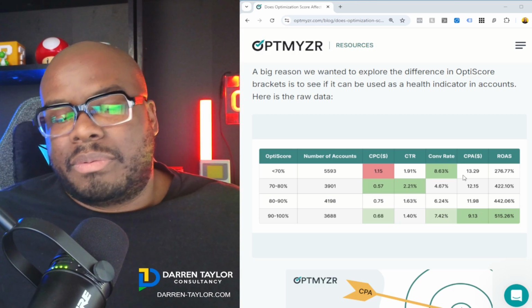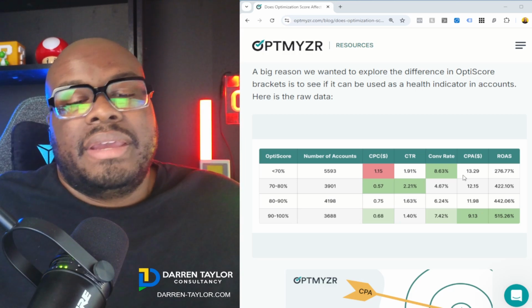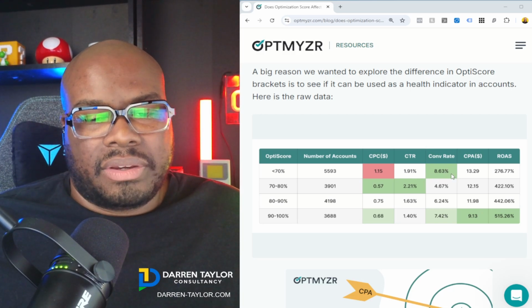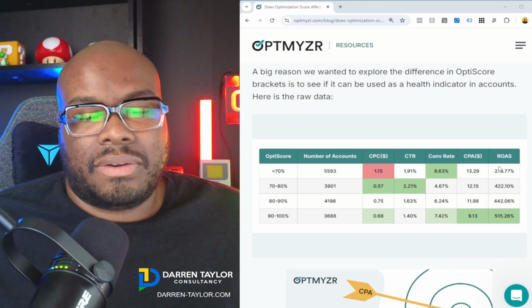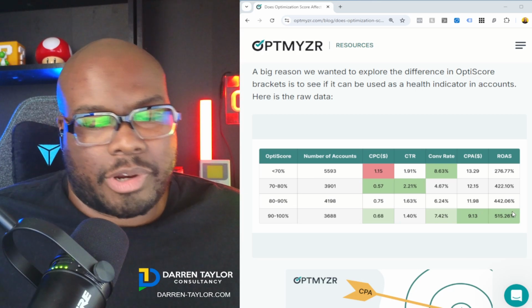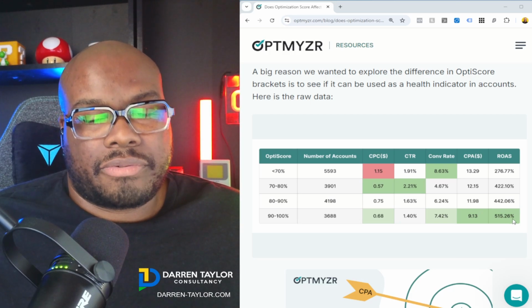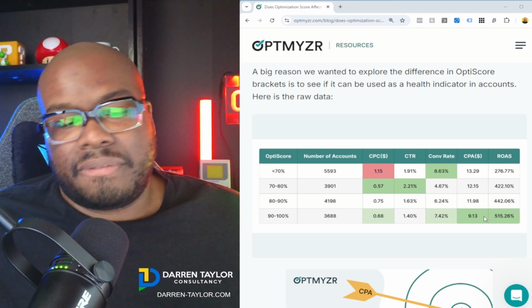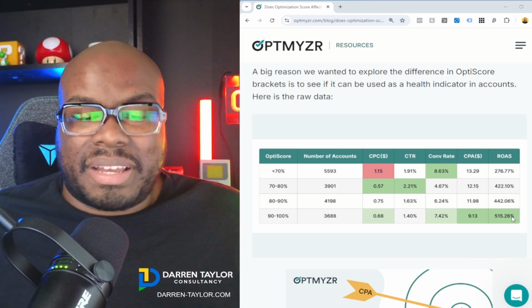Now, naturally, with a lower optimization score, you're going to be having more expensive traffic, so a higher CPA does make sense. But when you contrast that with the conversion rate, it's probably a trade-off a lot of businesses would be looking to make. However, things get more interesting on this final column when you look at return on advertising spend. The higher the optimization score, the higher the ROAS, and that basically tracks from the very lowest point from 70 and below all the way through to the highest point. You go from 276 to 422, then 442, then 515. So it does look like the higher the optimization score, the higher the ROAS.